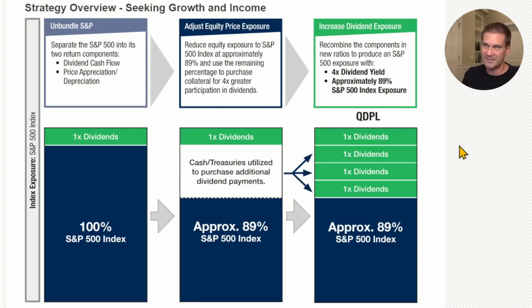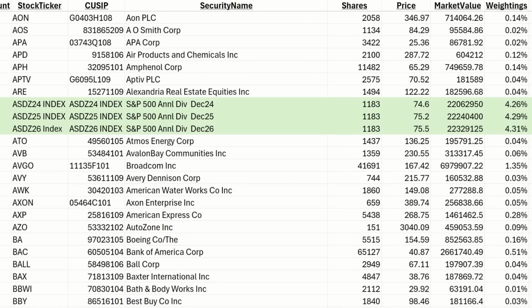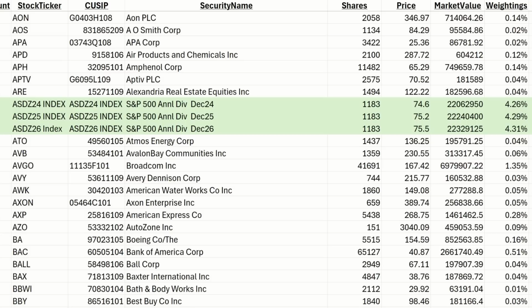Not overly complicated. So from the Pacer website, you can download all the holdings of QDPL. And what you're going to find is, just like they said, about 88, 89% of this fund is just the S&P 500. All those individual stocks of the S&P 500 at the proper weighting equal to 89% of the fund, with the balance being these index futures contracts. You can see the three of them here. They expire in December each year. So we have 2024, 2025, and 2026. And you can see the weighting over here to the right. And the futures themselves, which you can see here, go out to 2026.